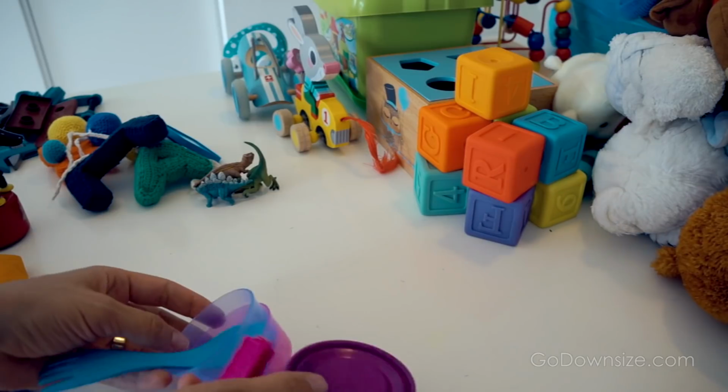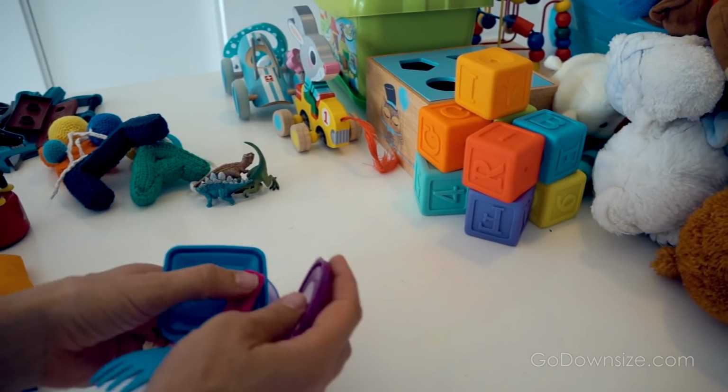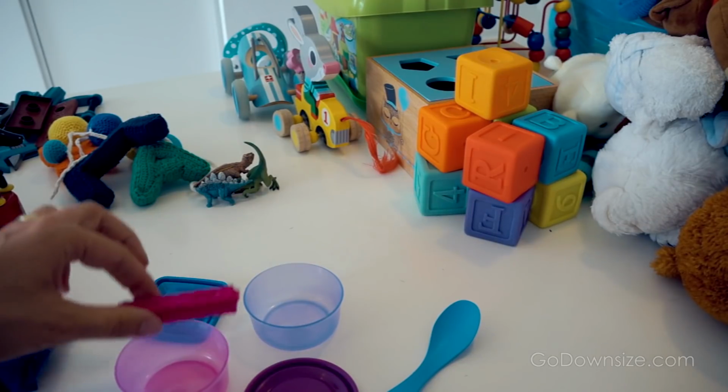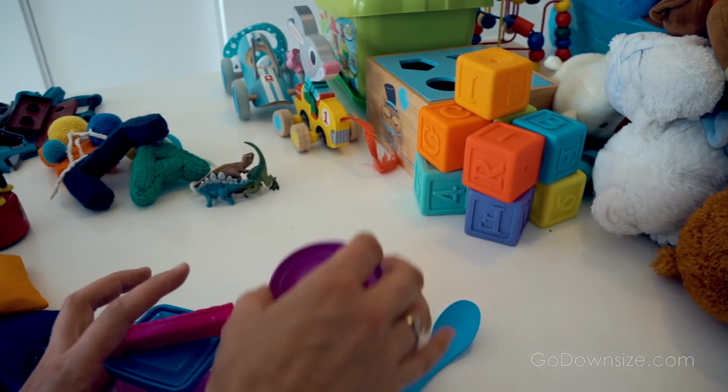These are all just like kitchen items that he somehow gets a hold of. He loves moving things around between these. He can do this for like forever, is what it feels like. But I'm going to put this back in the kitchen.